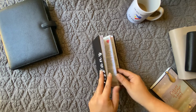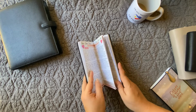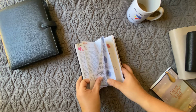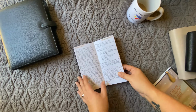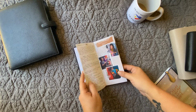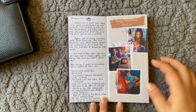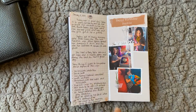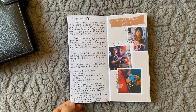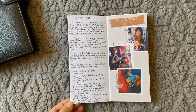If I'm feeling creative, I'll lay down stickers and spreads. I also like to use my sticker stash in here. So yeah, that's basically what I use this for. For example, when we're looking at memory planning, I'll zoom in a bit, hopefully. Yeah, this was something for my daughter's birthday. I just made this on Canva, and then I wrote some things about the day, and some things I wanted to remember about her little personality.